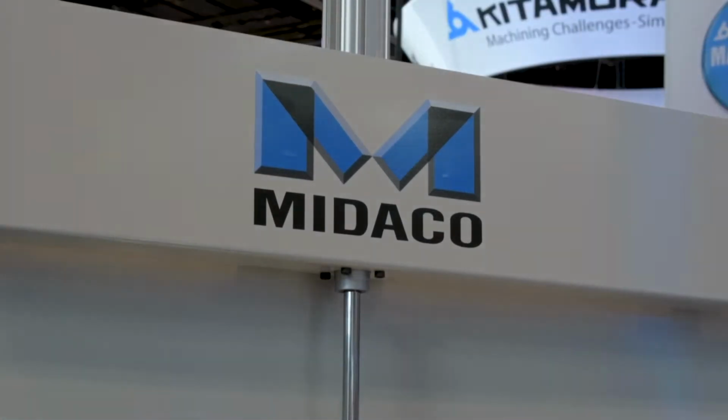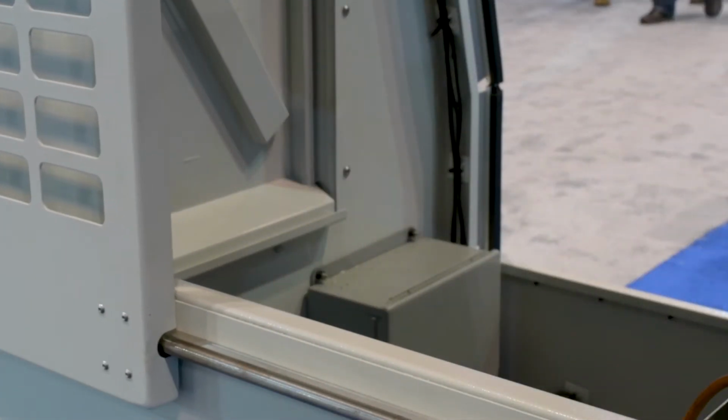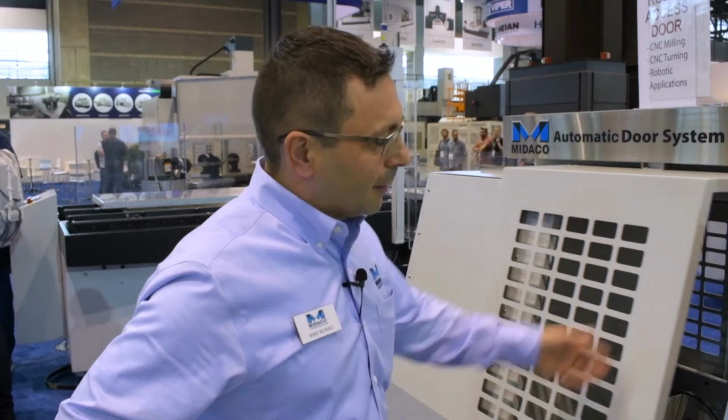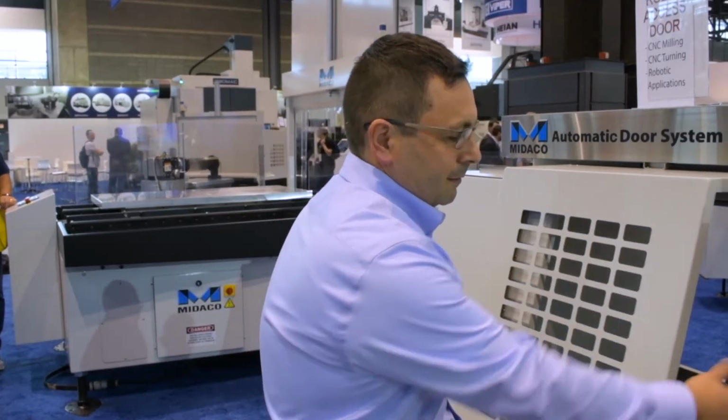We're in front of the Midaco auto door system. And what this does is, Midaco can help you automate just about any door, whether it's a vertical machining center, a CNC lathe. So when a cycle starts, you hit the cycle start, the door closes. At the end of the cycle, M-code, the door opens. Midaco builds all the safety aspects into the door closer also. It comes with its own safety.